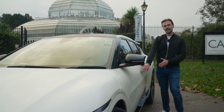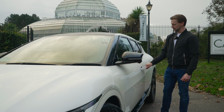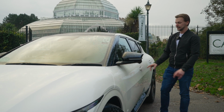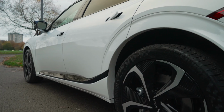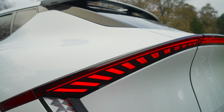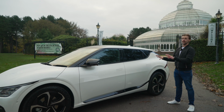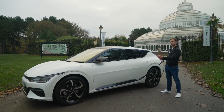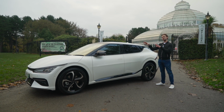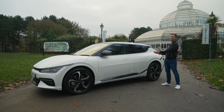Your door handles, you've got nice flush door handles that pop out when you approach the car, which do take a bit of getting used to, but feels a bit weird at first. It's all right though. Really nice thing though is the skirt down the bottom. That black line sweeps right down through your rear wheel, right around the back and all the tail lights, down the other side. This looks so big because it's actually got a longer wheelbase than normal. The reason for that is because there's a shorter overhang at the front because you don't need that space for the engine, which means you can put that space in the middle for extra battery.